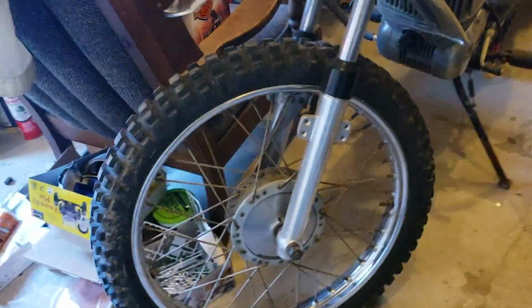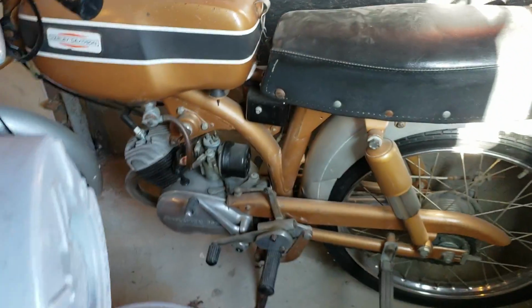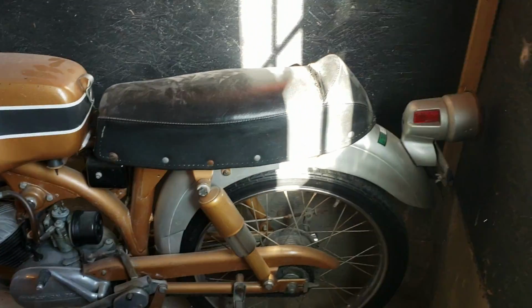I really like these old 100s. And this one here, is this a 90? Or... That's a 65cc. 65. Looks like it's original paint and everything. The fenders have been repainted, but everything else is original.